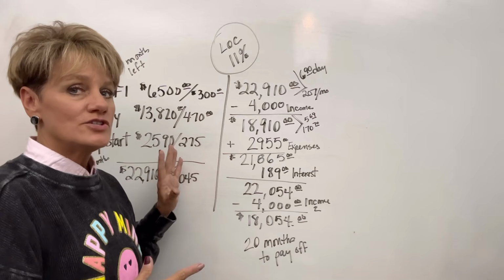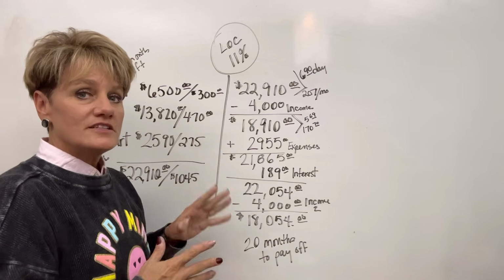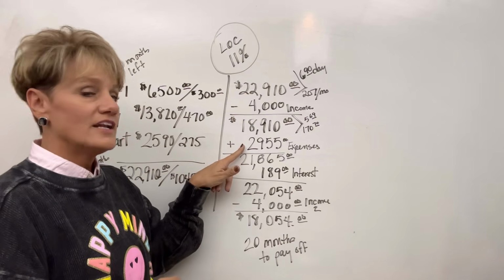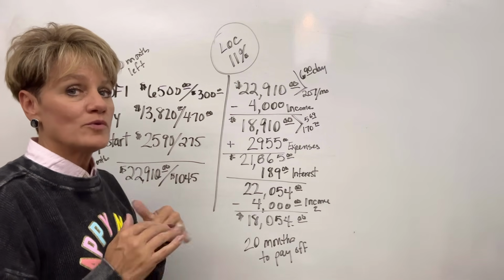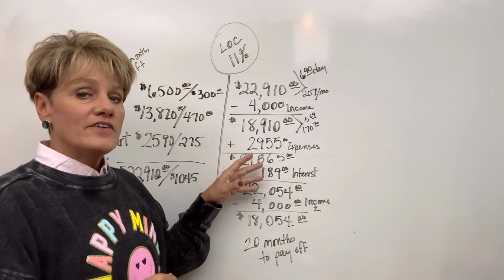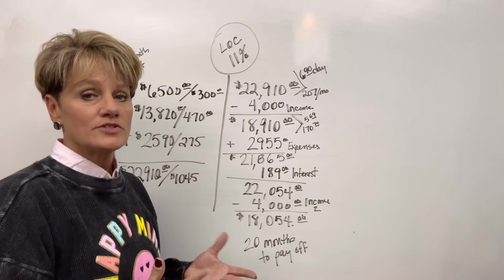So if we just use the cash flow that we gained right here by paying off these debts, let's see what happens to this account. So assuming this person makes $4,000 a month and has $2,955 in expenses every month besides what these payments were, remember they were breaking even, paycheck to paycheck. So the $2,955 covers their rent and their basic living expenses like food, gas, utilities, subscriptions, etc.